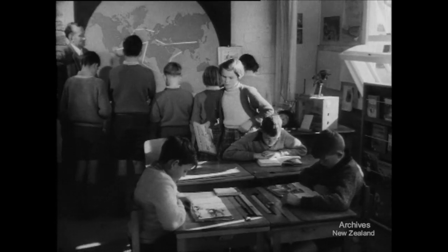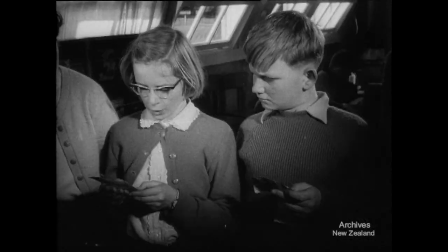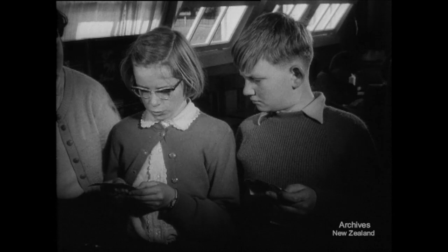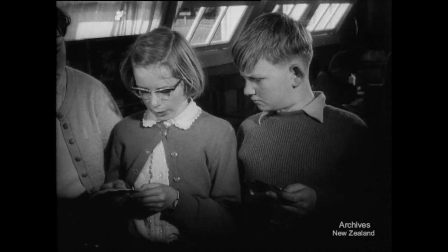An increase of 1.85% on last year's. The most populous sheep district in the North Island remains Hawke's Bay. The biggest increase was at Great Barrier Island.